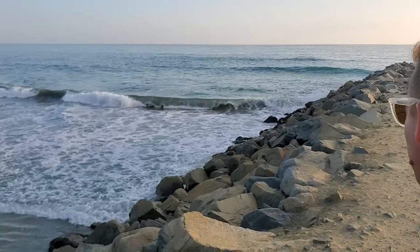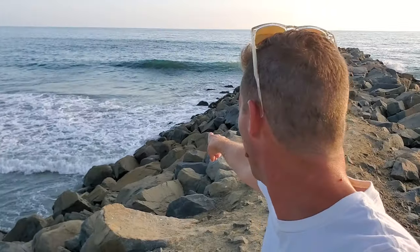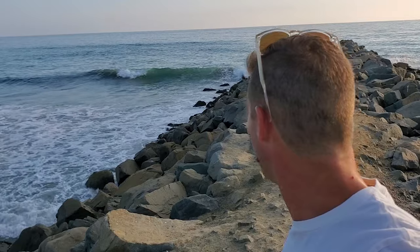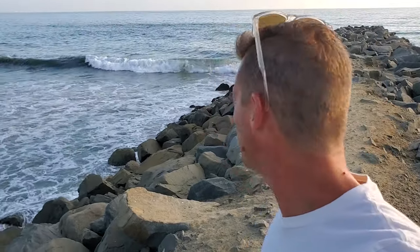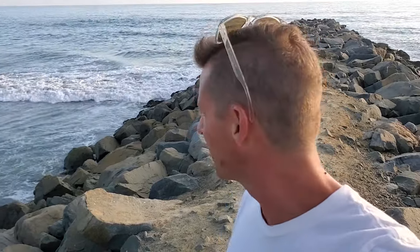Nothing super crazy. The shore break's definitely working, but you can see the little rights right in here. They might be doable. I'm trying to figure out if I want to do beater or the NSP. I'm not quite sure. Let's walk out just a little bit closer and assess the situation. But regardless, it is absolutely amazing out here.